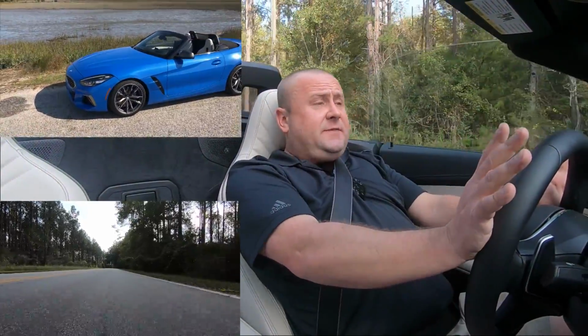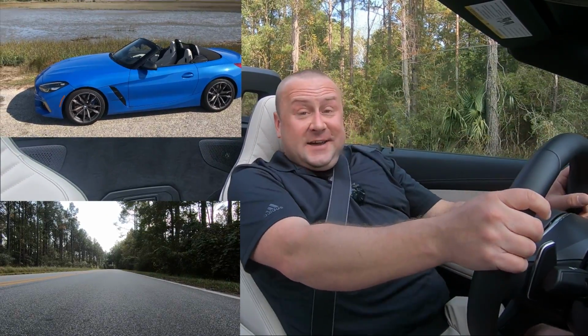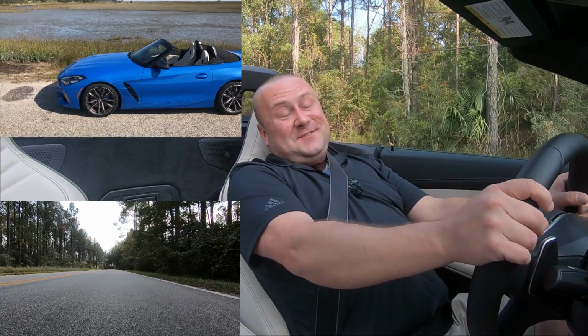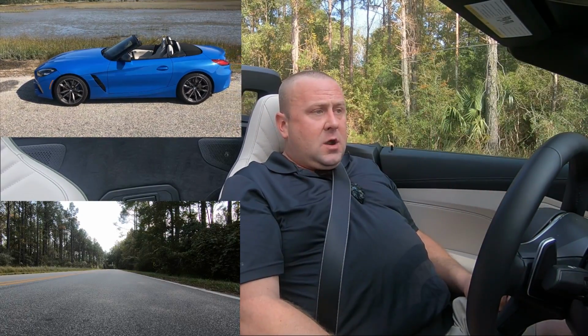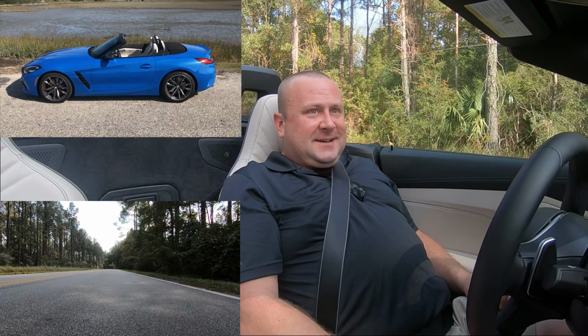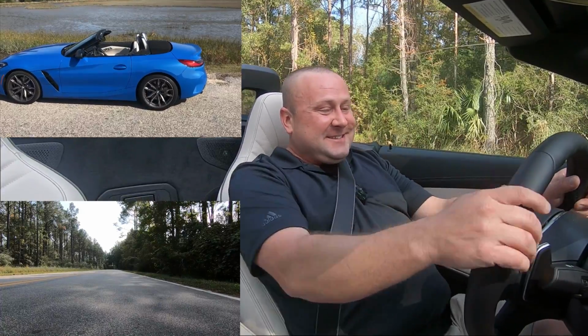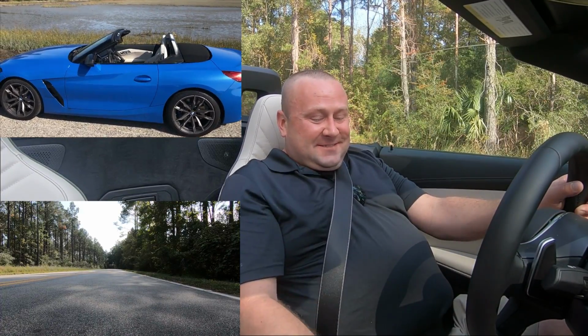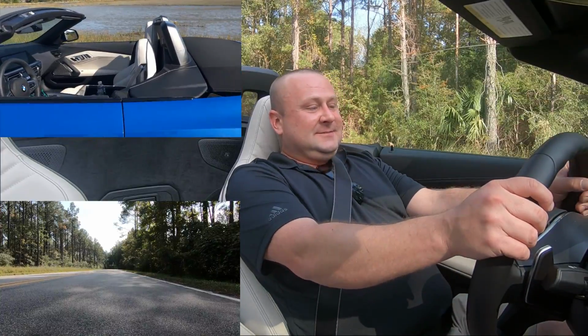This was already one of my favorite drivetrains in the 2 Series, 3 Series, 4 Series, 5 Series. It's even in the new 7 Series and the X5. So it was easily one of my favorite powertrains before, and in this Z4, which is so much lighter, it's astoundingly good. Okay, so let's do another launch start.